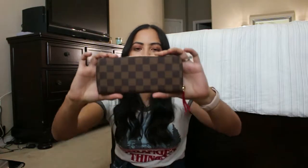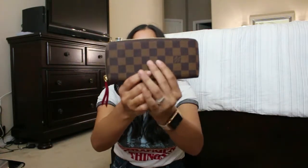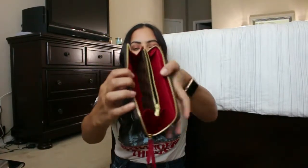So yeah. And then the last product that I have for June, FYI, June was my wedding month anniversary. My husband actually surprised me with this beautiful Louis Vuitton wallet. Let me just show you guys the inside real quick. And no, I was not expecting this.